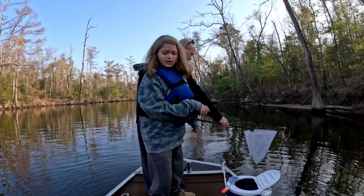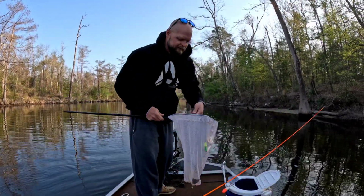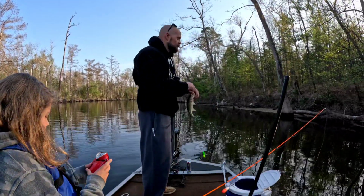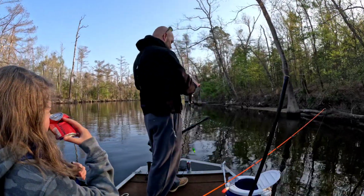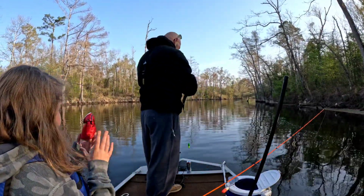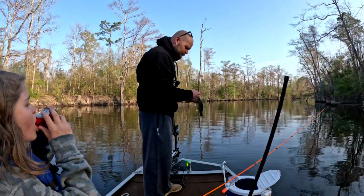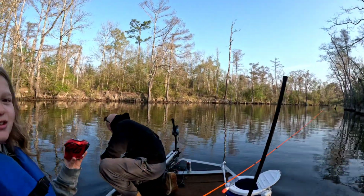Dang it, my soda. I smashed my soda. Oh, well. She's so excited, she smashed her soda, she tells me. I stepped on it. I can still drink it. We'll put that right there. But it still has some in it. I think this may be the one we lost a second ago. But at least I can still drink it. We'll be back with y'all when we catch more fish.